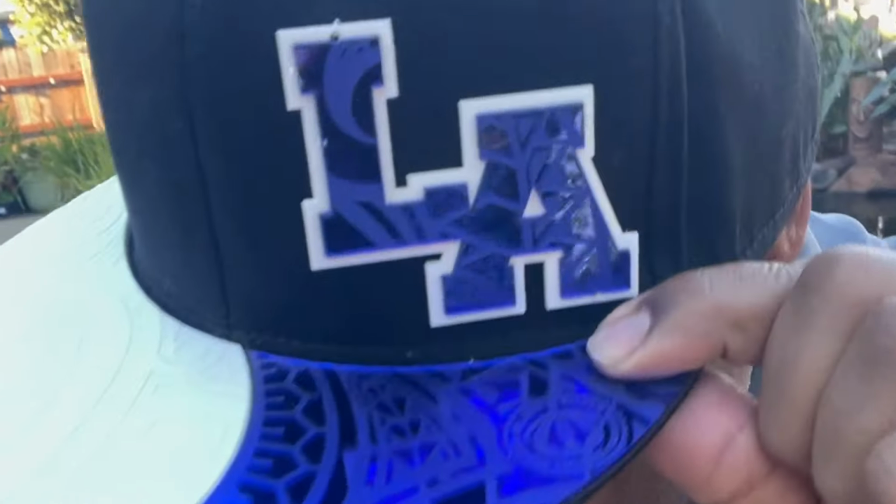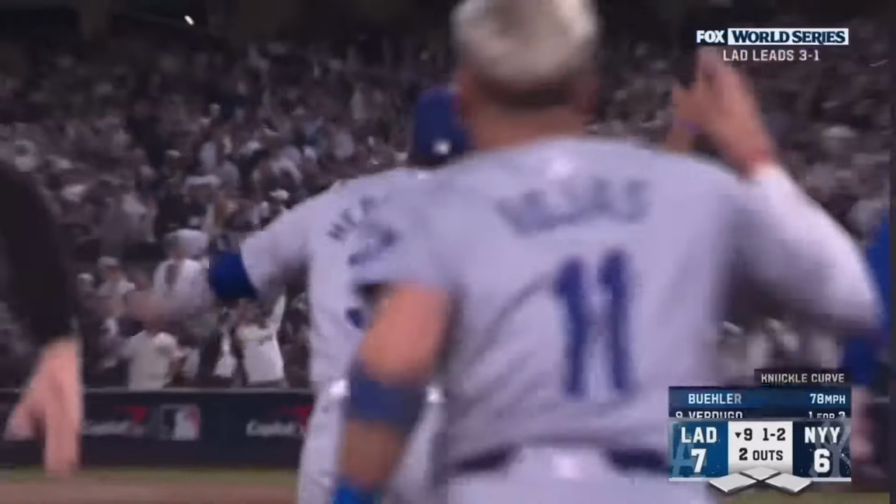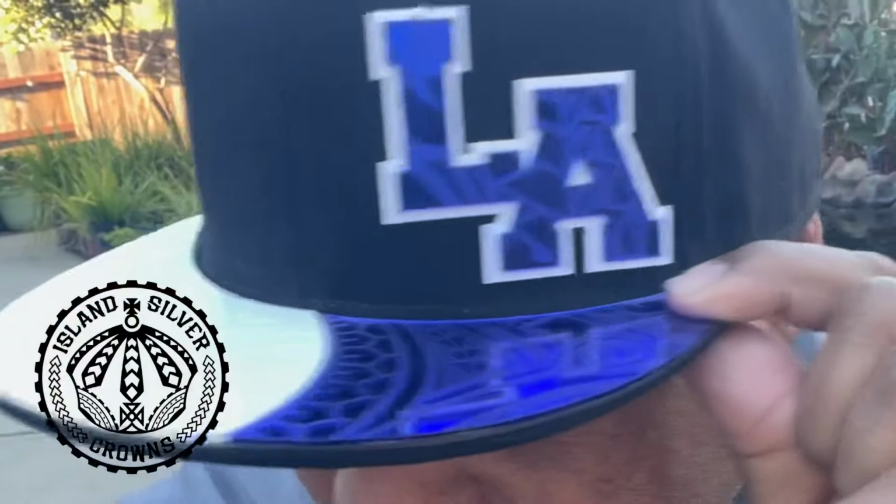But first, before we jump into this, I got to give a huge shout out to my LA Dodgers. Start the party, Los Angeles! Your Dodgers have won! Sporting the custom island silver crown.